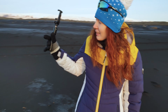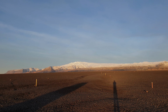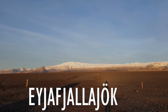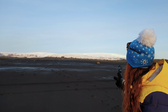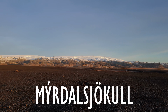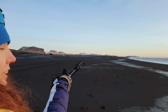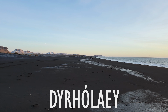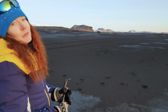So if you look this direction, we'll see the volcano from 2010, if you all remember, Eyjafjallajökull that erupted. Then over this direction we have the big ice cap called Mýrdalsjökull. And if you look this direction, then we will see Dyrhólaey. And also somewhere over there is the famous black sand beach area.